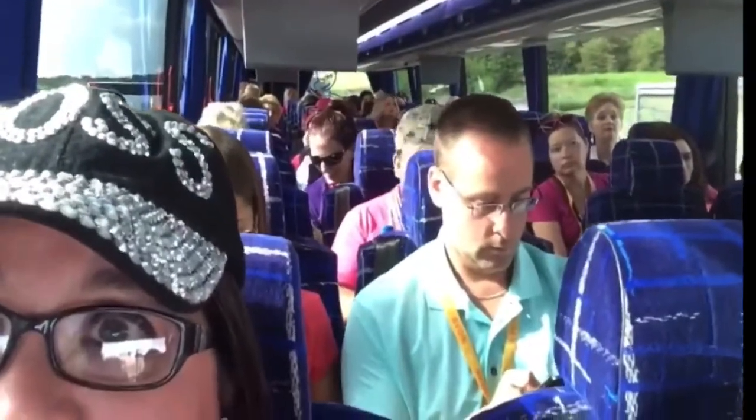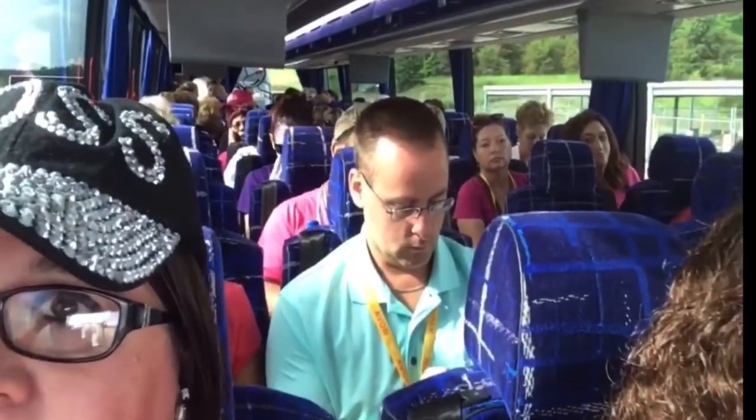On bus number 15, so Teresa Paul is on the bus with us. And we are at Zanesville, but we're waiting for our turn to get off the bus and go on the tour. So I think there's one more bus in front of us. We're almost there. We've got one more bus ahead of us. So it should just be a couple minutes.